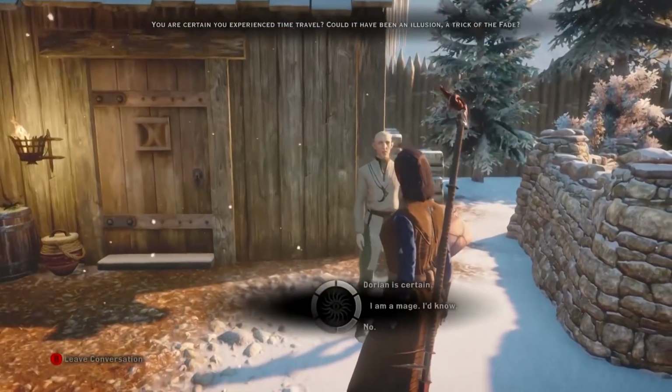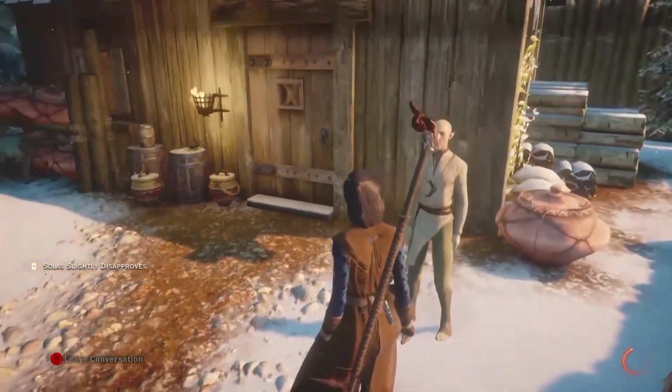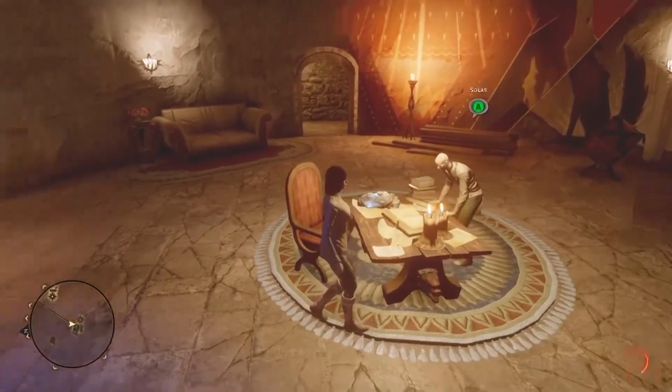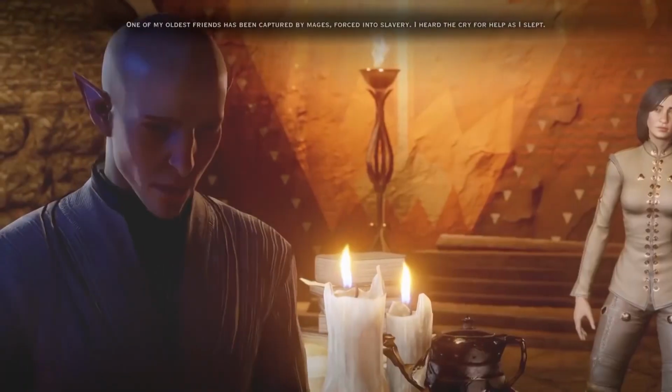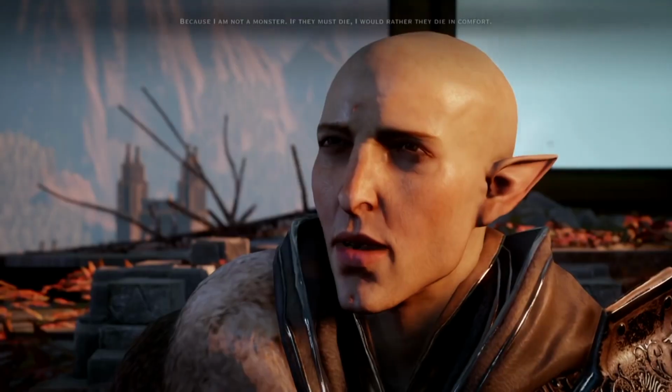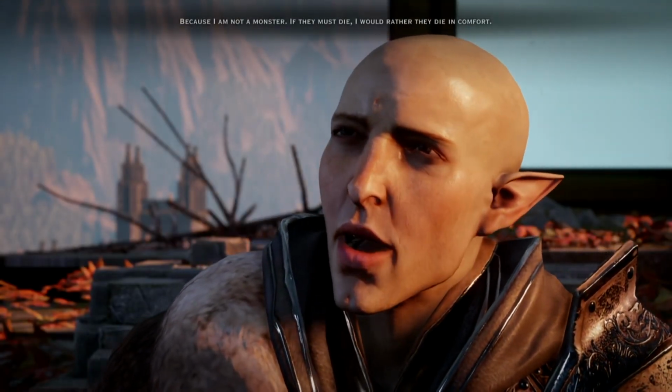For the whole game, you knew Solas as your party member with the greatest affinity for spirits and the smoothest scalp. That's right up until a jaw-dropping epilogue reveals that it was Solas who wants to bring about the interdimensional apocalypse you've been fighting to prevent. Because I am not a monster. If they must die, I would rather they die in comfort.